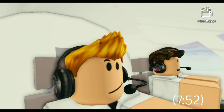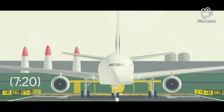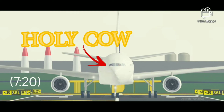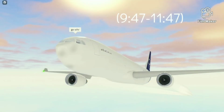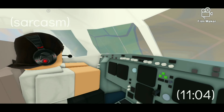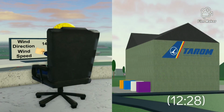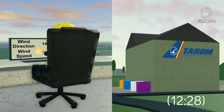As you guys can see in the cockpit clip, you could see that me and Watseba are piloting the plane. But back at the takeoff clip, Holy Cow and Dino, who was one of our ex-helpers for our group, were piloting the plane. And between the crash scene, the pilots were replaced again with Holy Cow and Watseba. Watseba, nice haircut you got there. And lastly, there's no such thing as a flight dispatcher in PTFS, although the flight dispatcher part was true for the documentary.